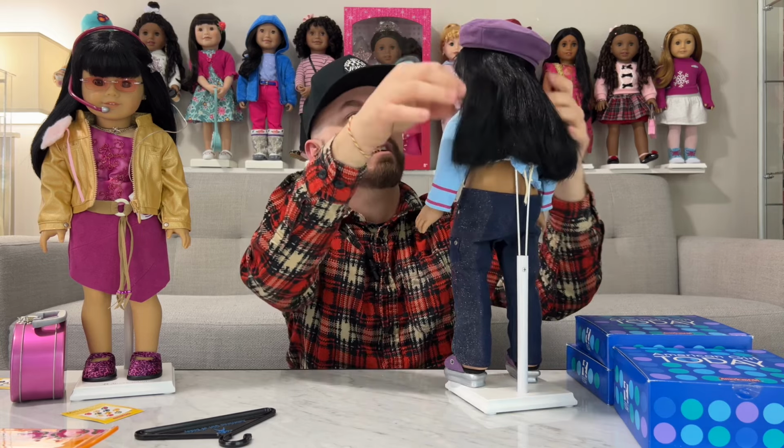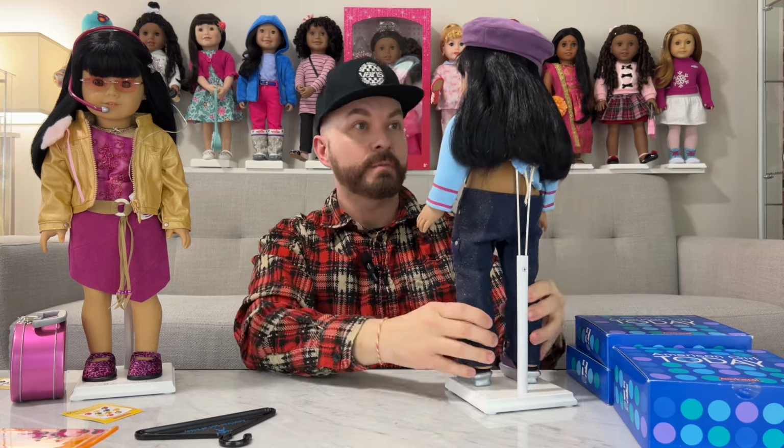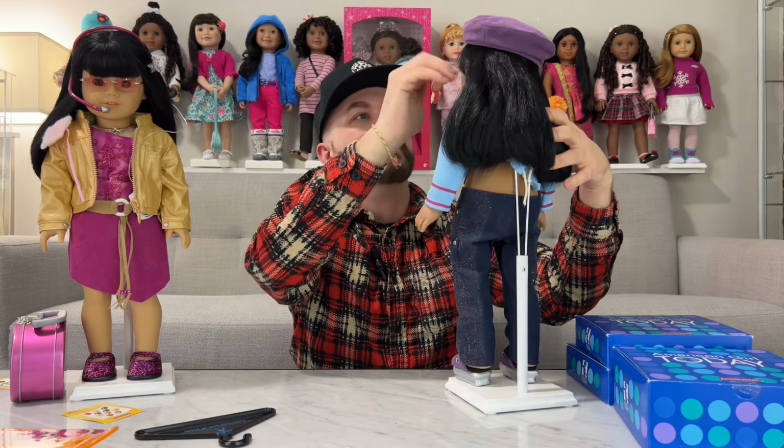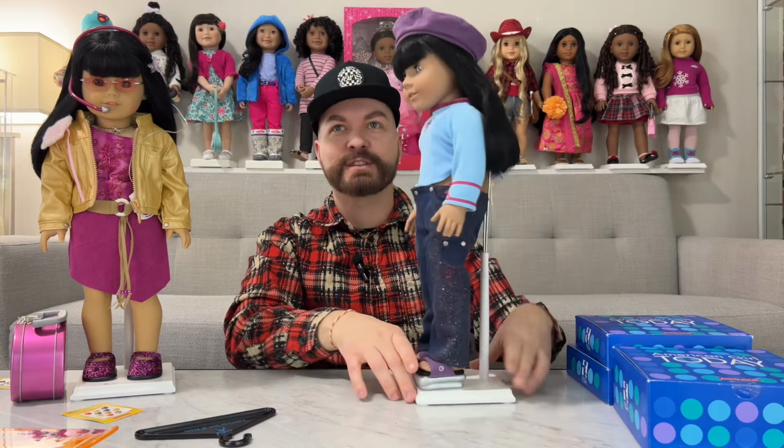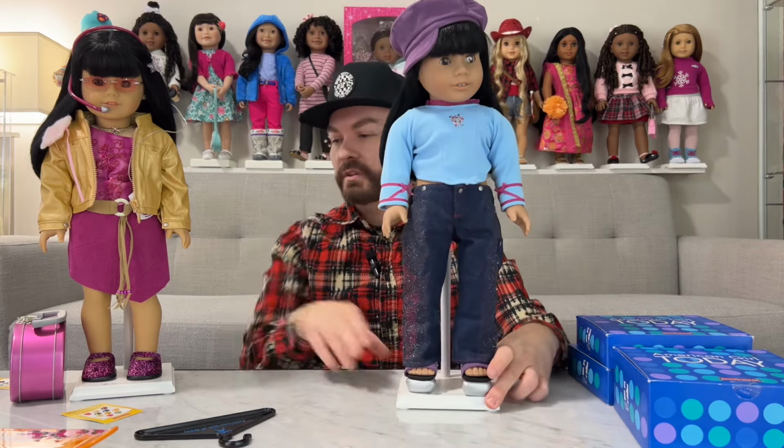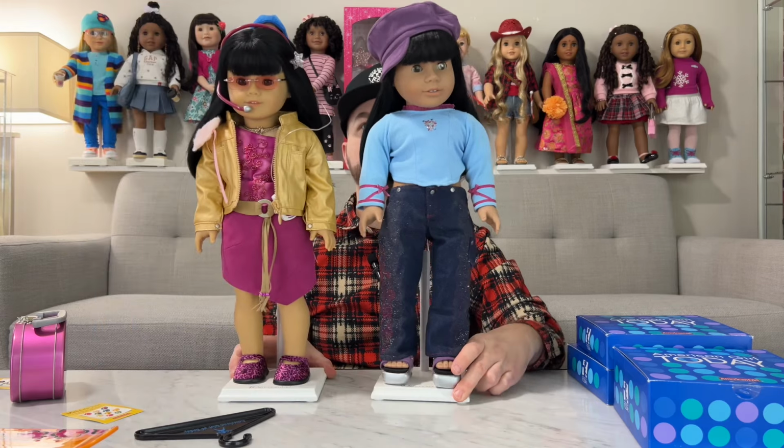I jankied up her hair, her bangs. So maybe she could have used some of those sticker earrings, because my number 11 doesn't have pierced ears. But here we go. So here's the second band member or talent show member.